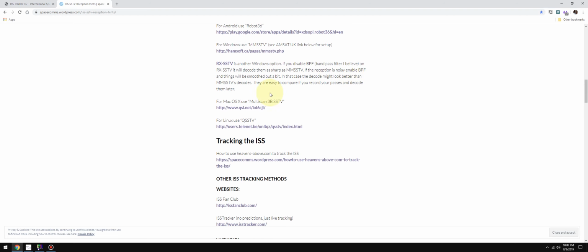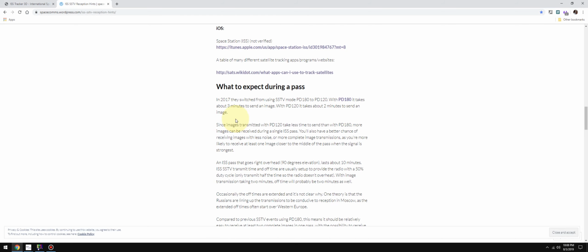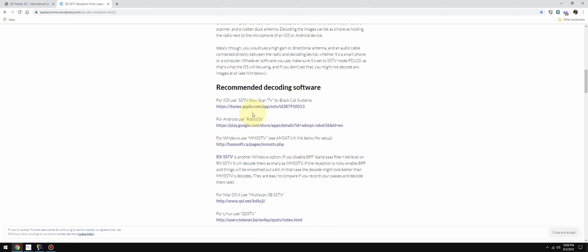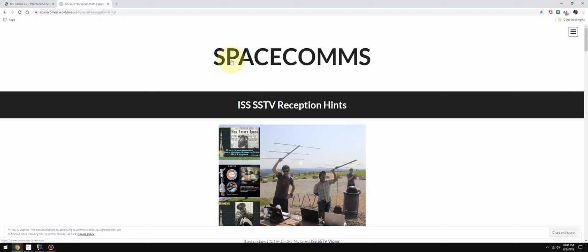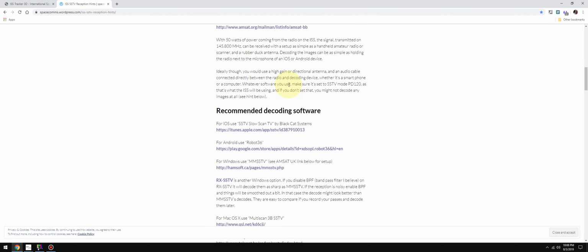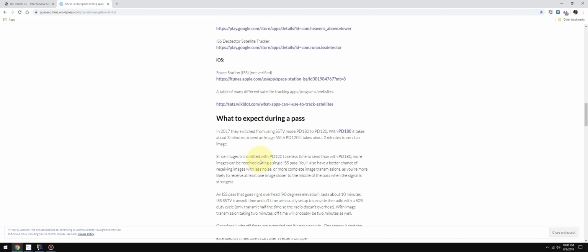Down on the bottom of this page is a link to Twitter. A lot of people post their slow scan pictures on Twitter, and I use this as a gauge to see if the International Space Station is still transmitting. If you see Twitter posts that were posted 5 minutes ago, chances are it's still transmitting. This is a really good site. The Space Comms here explains everything, basically soup to nuts, on the International Space Station and slow scan TV.